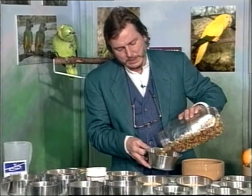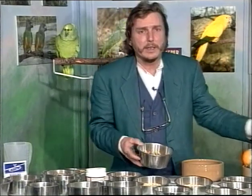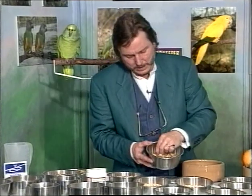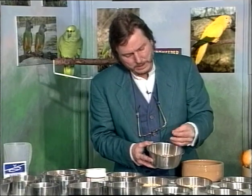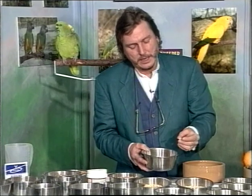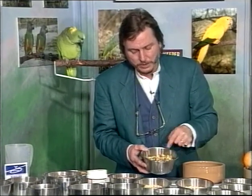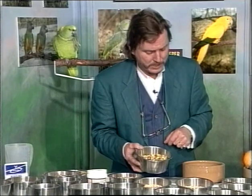Let's just put those in there like that. And in a moment, we might even get a bit of a close-up on there, and you'll see that these have all sprouted these little white bits on the end. Once that actually happens, as I say, that living enzyme has been created, and that's quite important. That's lovely, fresh food. You could eat that yourself if you put a bit of salad dressing on it.